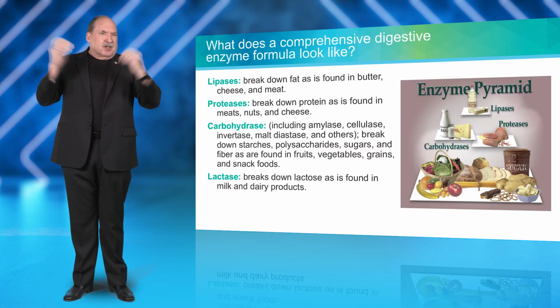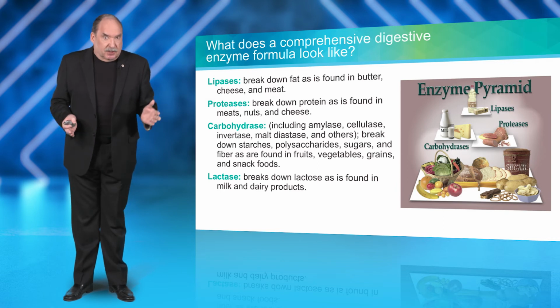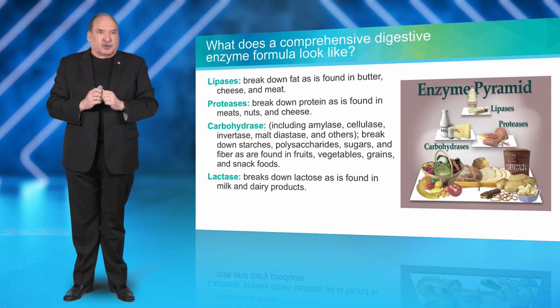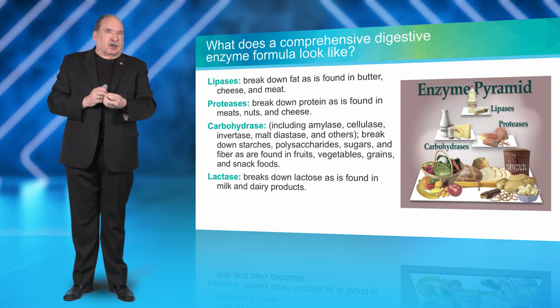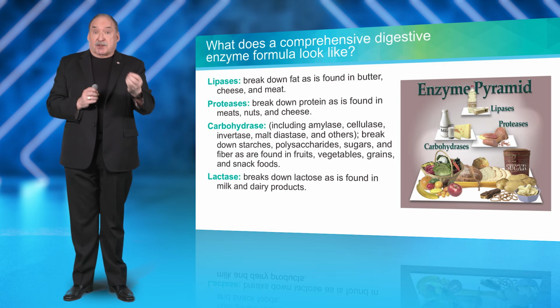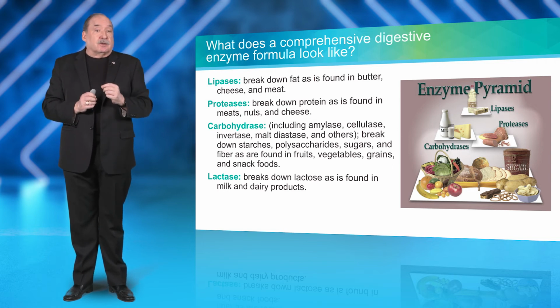Well, what kind of enzymes do you need? Literally, there are thousands of enzymes in the body. What we're talking about right now are digestive groups. So lipase is a type of enzyme that breaks down lipids, which is a scientific way of saying fat, okay? So lipase breaks down fat. Protease breaks down proteins.